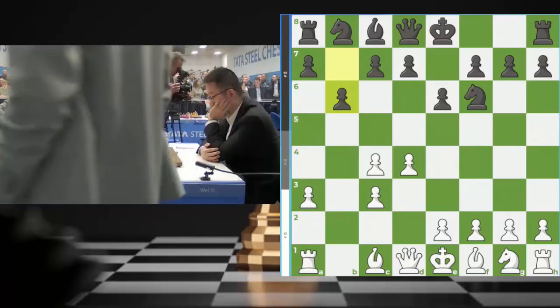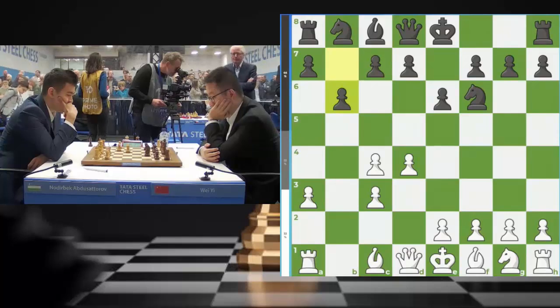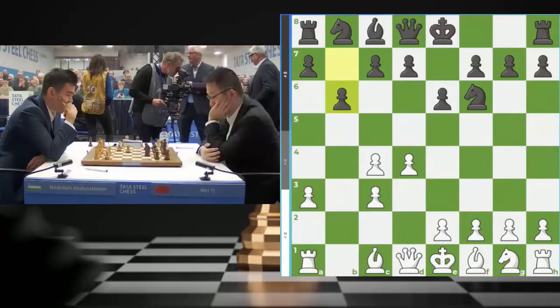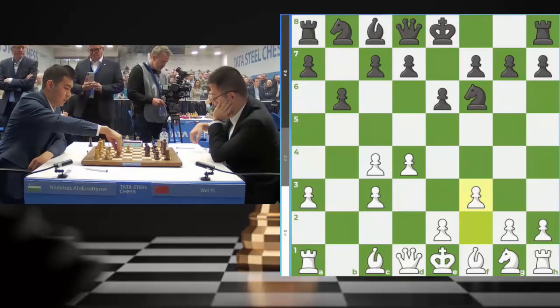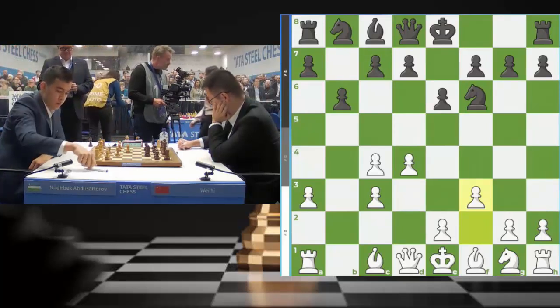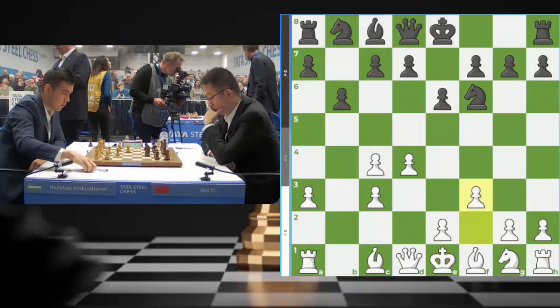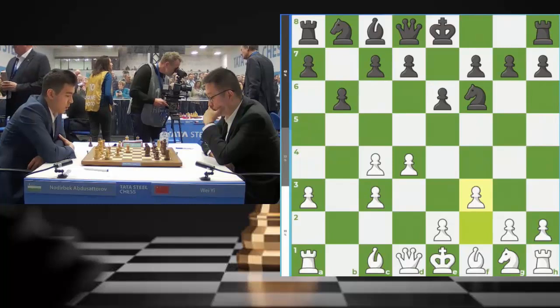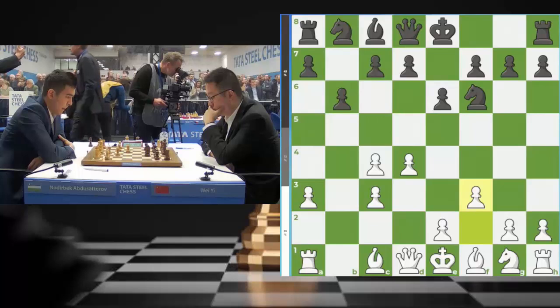Our marquee matchup: the tournament leader Nodirbek Abdusattorov versus the defending champion, Wei Yi. To me, it's really interesting, because whatever we do know about Nodirbek, I'm pretty sure he hasn't forgotten, Yamanka, what happened last year at Tata Steel. For him, this is also a grudge match. Yeah, it is. Big chess players have long memories. They don't like to leave the imprint of a negative score.